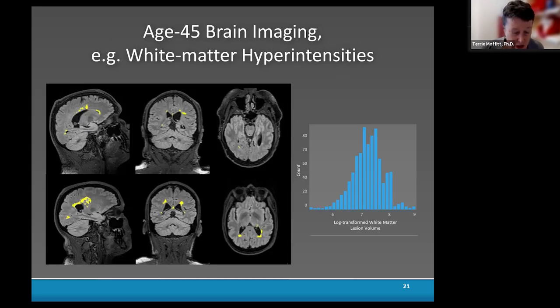And as of age 45, we started doing brain imaging. What I'm showing you here is white matter hyperintensities data. I'm showing this because according to the neurology literature, white matter hyperintensities only begin to be detectable after age 60. But you can see the histogram on the right shows we did find variation at age 45, and that's because we have really sensitive scan resolution.